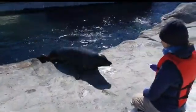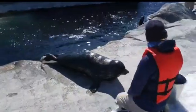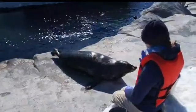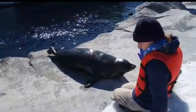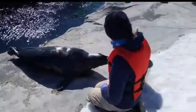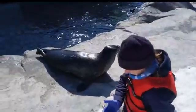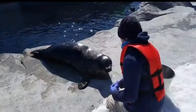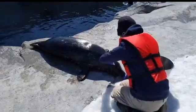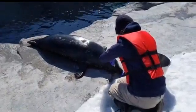So Neptune is one of our seals that came to us with some pretty significant eye problems. He actually was a wild seal off the coast of BC and ended up at the Marine Mammal Rescue Center because he was having significant problems seeing. Before he came to us, he ended up having to even have one of his eyes removed. If you look really close, you can see that he doesn't have a left eye anymore, and that had to be removed because he had a severe form of glaucoma in it and could no longer see. So right now Jackie's just giving a demonstration of how we administer eye drops.